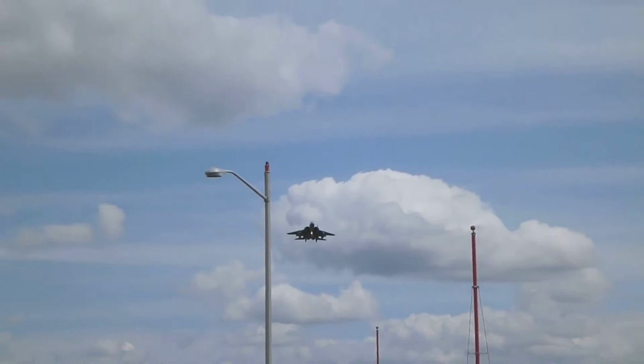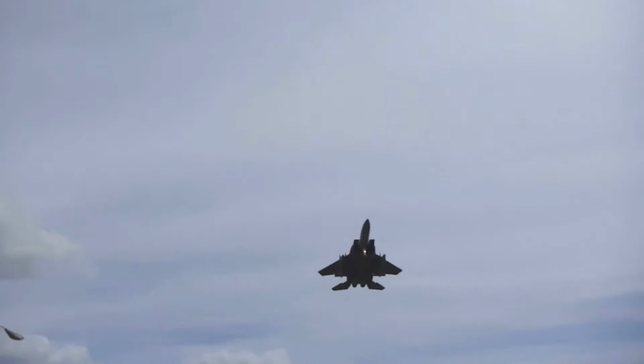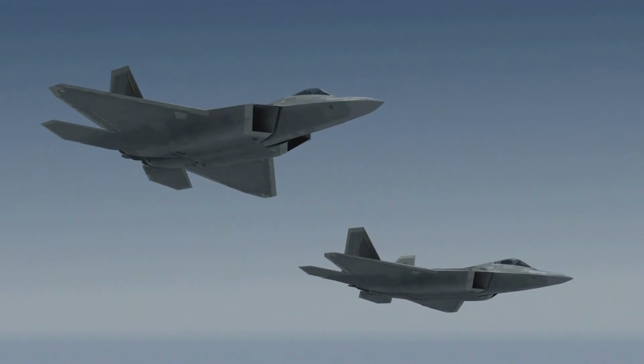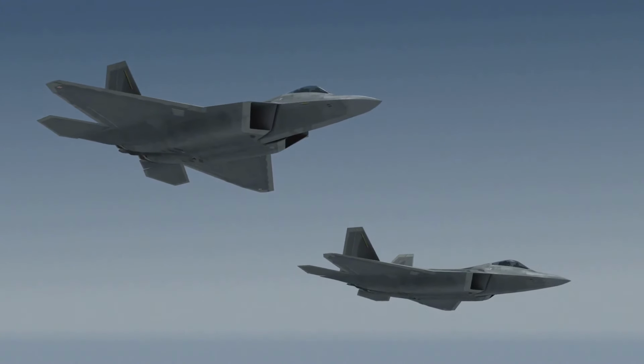Section 5. Interview with the visionary Clarence Kelly Johnson. Mr. Johnson, the SR-71 Blackbird is considered by many to be the pinnacle of aerospace engineering. What were some of the biggest challenges you faced in designing and building such a revolutionary aircraft?